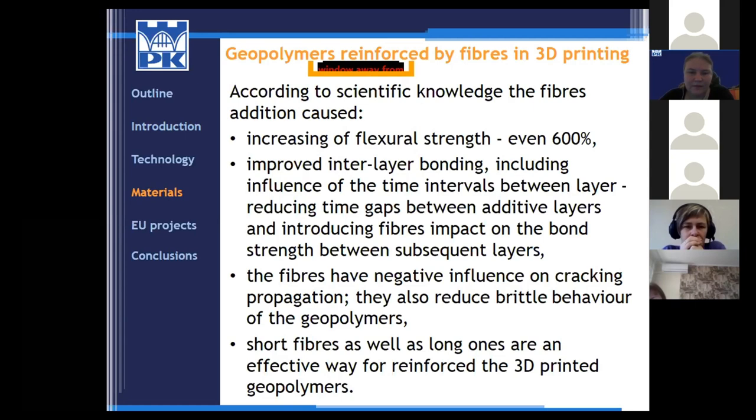It also gives us new possibilities to design something like curved shapes, because the main problem with building materials is that they start to crush after loading in the direction of flexural stress. The fibers also have a negative influence on crack propagation. That means that the material becomes more ductile in case of an accident that breaks our building element. We have more time to evacuate the people or the animals from inside the building.